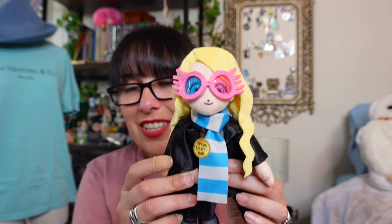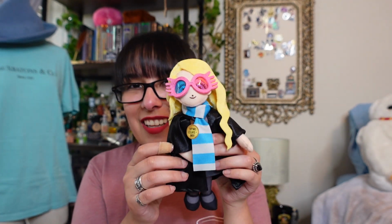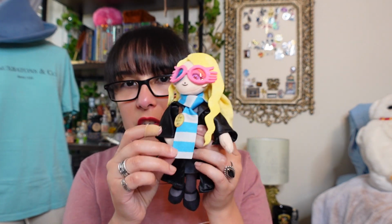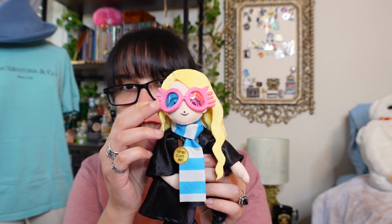So we have a Luna Lovegood plushie. How darling is that? And I love that she's in her Ravenclaw robes. We've got her Ravenclaw scarf. She's in her Spectrespecs.